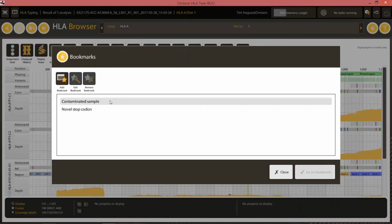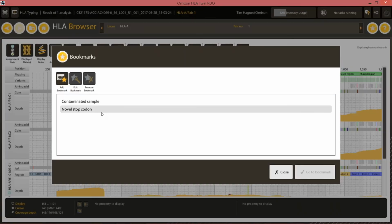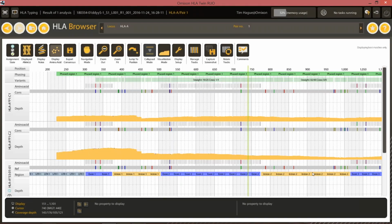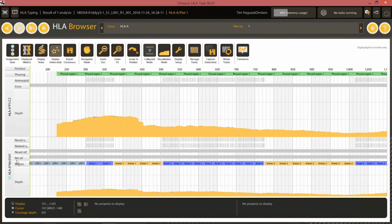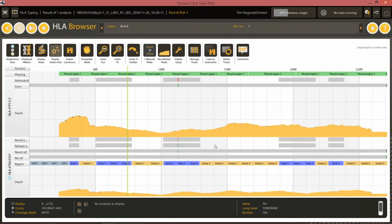So we have a bookmark feature, and you can basically take a bookmark of any screen at any point, anywhere in the software, and give it your own name. I've created one called a novel stop codon, so it's probably going to give away a little bit of what the surprise might be for this particular sample. But if I have a look at this one, it's been called as a novel HLA 6603 allele. You can see that over here.